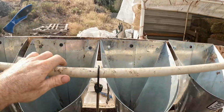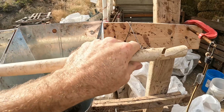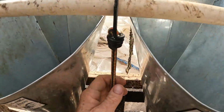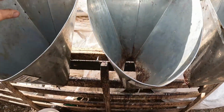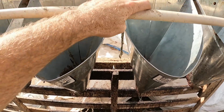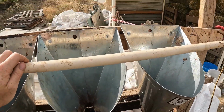Well, I have no idea if this is going to work or not, but we attached two pieces of wire at the end of this piece of PVC, attached it to the wood here, and then we got a bungee cord. Hopefully when the chickens are ready to come out, we can undo the bungee cord and lift this up like this, get the chickens out, put the other ones in, and then bungee cord it down. We'll give it a shot, see how it works. I don't know.